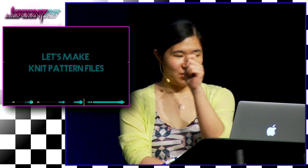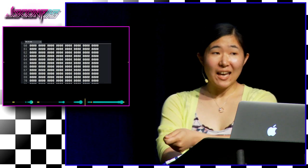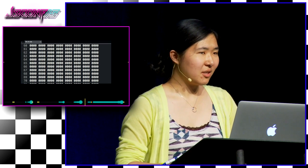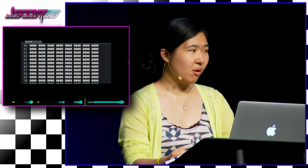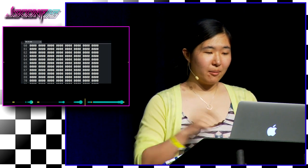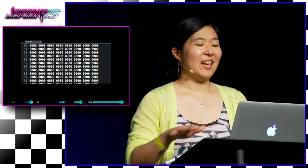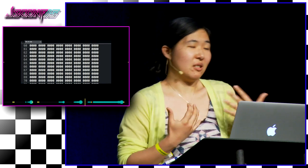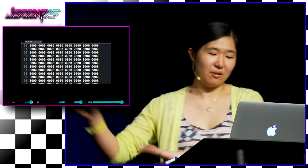So I was like, okay, great, I got files. Let's just put it into the machine and just knit. So let's make knitted pattern files. The file format for this is something called .dat, which I think stands for digital audio tape. I have no idea. If you open it in Sublime, it's a bunch of zeros. And I was like, okay, great. It's a binary file. Just put my 1s and 0s matrix, replace it, and then go in.